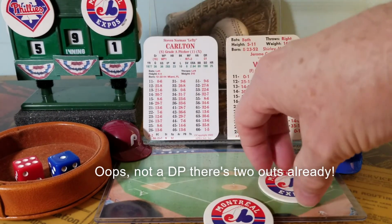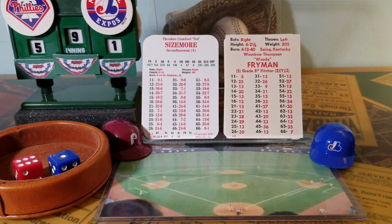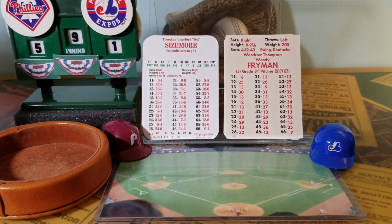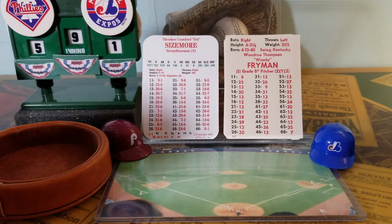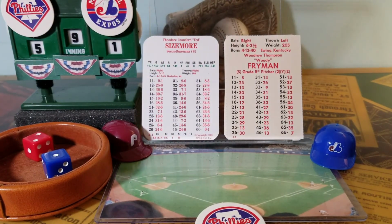Philadelphia 5, Montreal 1. Woody Fryman is a grade B pitcher. He has a Y and Z strikeout modifier. It'll be Ted Sizemore and Steve Carlton unless they pinch hit, and Larry Bowa coming to bat in the 9th. All right, here's the windup. The pitch to Sizemore, 1-2, is a 25. That's a ground ball to Dave Cash at second base. He'll complete the play, 1 out.